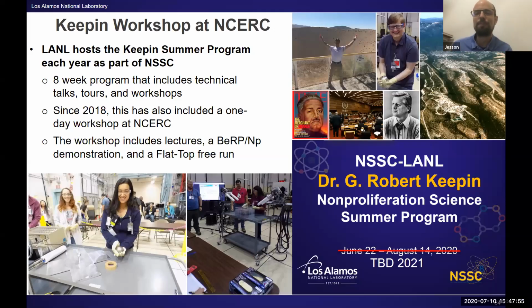Including both the burp ball and the Neptunium sphere that I mentioned, as well as seeing a free run on the flat top critical assembly machine. A free run basically means it's a criticality accident in slow motion. So it's really cool because you get to see all of the different physics effects associated with the criticality experiment, but it takes place over 10 minutes or so instead of taking place in microseconds. So you get to really appreciate it a lot more.